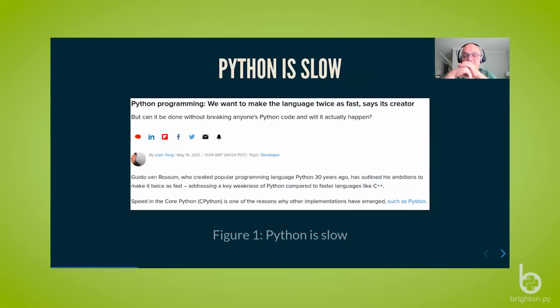One of the sides of the equation, which we will deal with at the end of the presentation, is that Python is a dynamic language. It's not fair to ask a language with all the dynamic dispatching that Python has to be as fast as a language like C, simply because the infrastructure of dynamic languages requires some overhead. So a degree of slowness is to be expected.